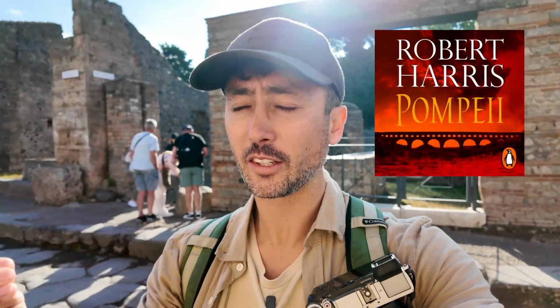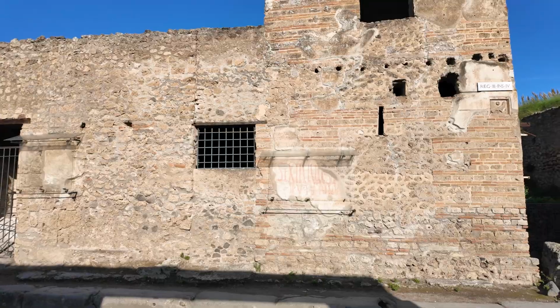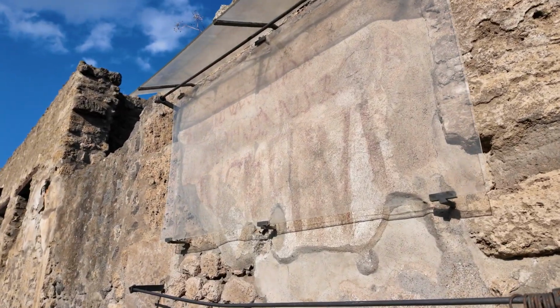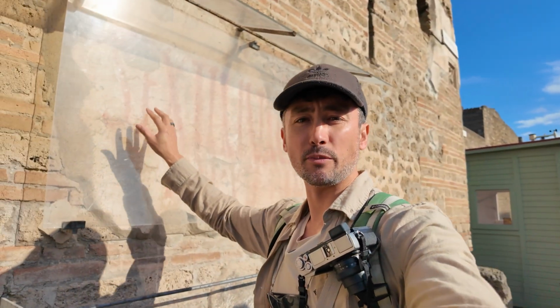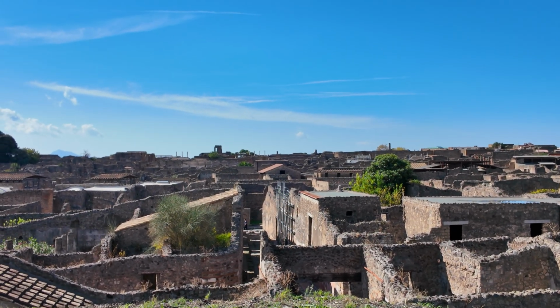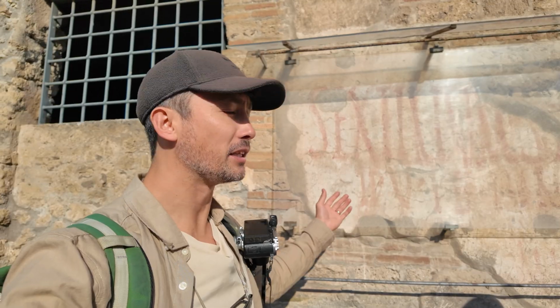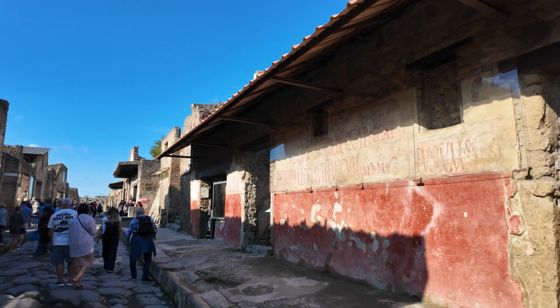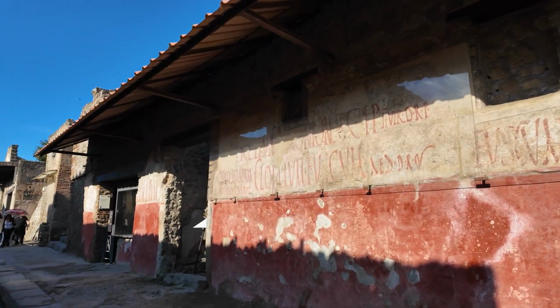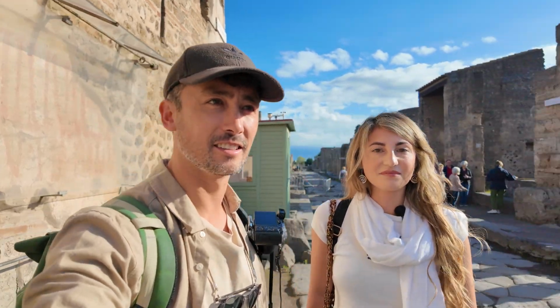So I've been listening to the book Pompeii by Robert Harris, and it's so detailed. One of the things I remember was talking about this red letter painting on the walls. We've just come across it. This is political propaganda for one of the candidates to be elected as an official in the town. And it's here preserved behind this plastic screen. But man, the history here, it's so well preserved. You can see this is actually like a thriving, living town. The fact that they have political candidates promoting themselves on the buildings, and it's preserved here for us to see. What, 2,000 years later, nearly? Yeah. Crazy.